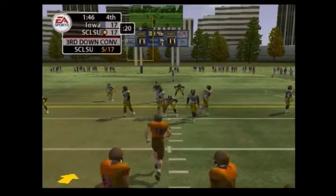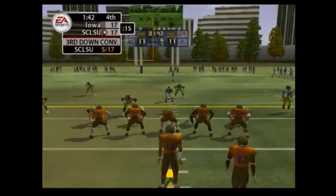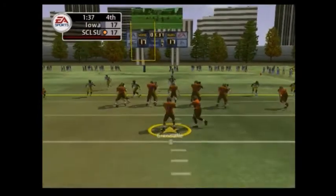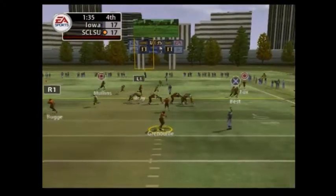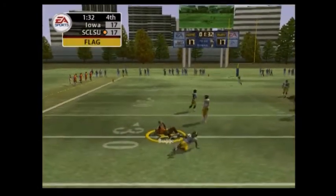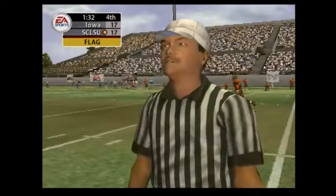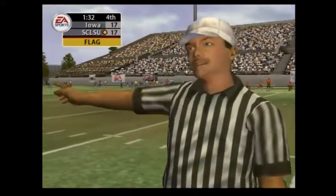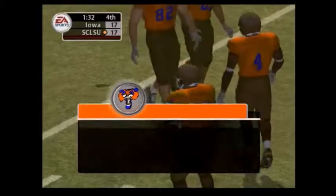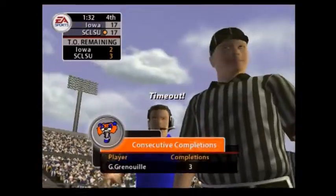Now it's third and six coming up. Ball on the 32-yard line. Number 12 lines up in the shotgun. Looking, he unloads it. Complete. And down he goes. And there's a penalty on the play. Let's see who it's on. Holding on the offense. The penalty is declined. The Hawkeyes are going to take a timeout, and they've got two remaining.